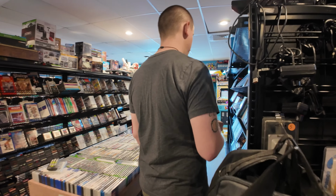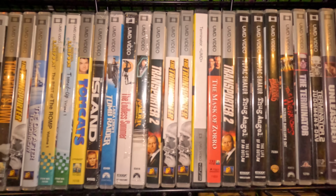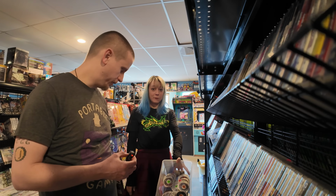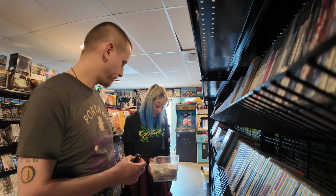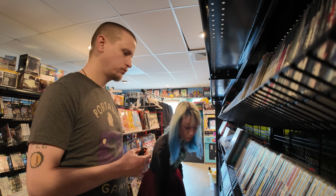Probably the biggest PSP selection I've ever seen, including a ton of the PSP UMD movies. Half of it's movies. Yeah, it's like a blockbuster in here for PSP. Oh, a bunch of loose ones. This is also full of UMDs. Do people buy the loose UMDs? Yeah, I sell a ton of them. Nice. And we do a buy 4 get 1 free deal on these, just to try and move them. But yeah, we did pretty well with those.